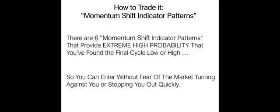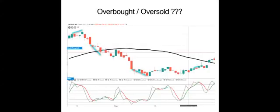I call these momentum shift indicator patterns. Notice we're bringing momentum back into play here. And there are 6 of these momentum shift indicator patterns we can trade. What they do is they provide an extremely high probability that you found the final cycle low to buy or the final cycle high to short. And by getting the final low or the final high, well, the practical benefit of that is you don't get stopped out so easily. All right, so let's look at this and let's show you what it looks like.